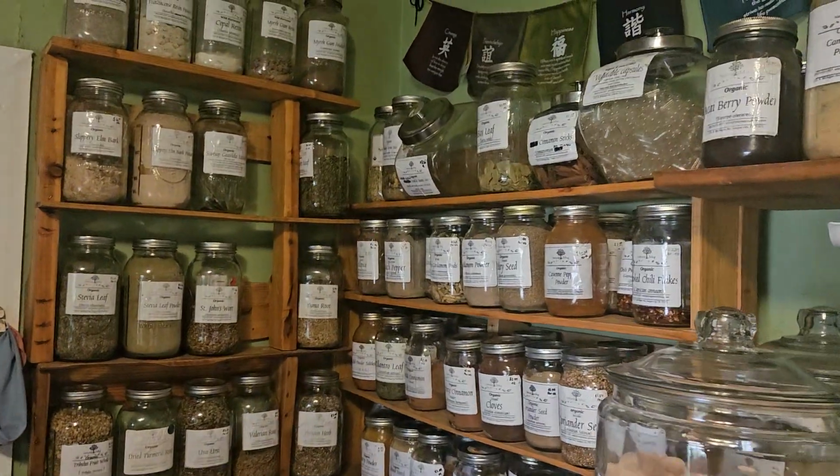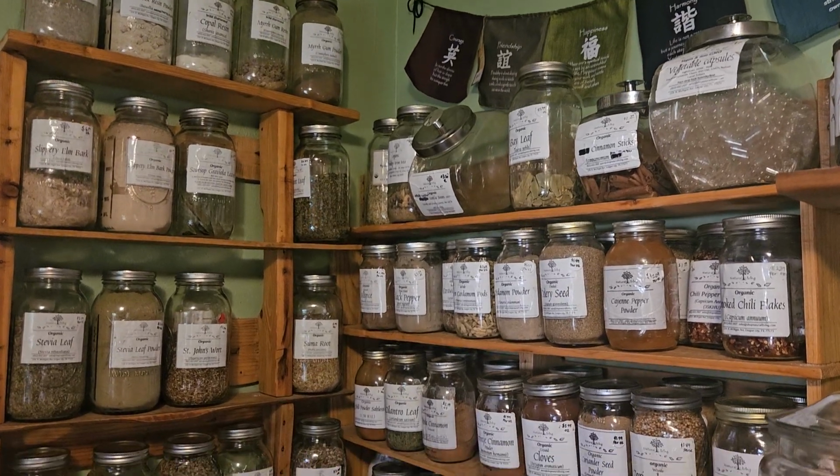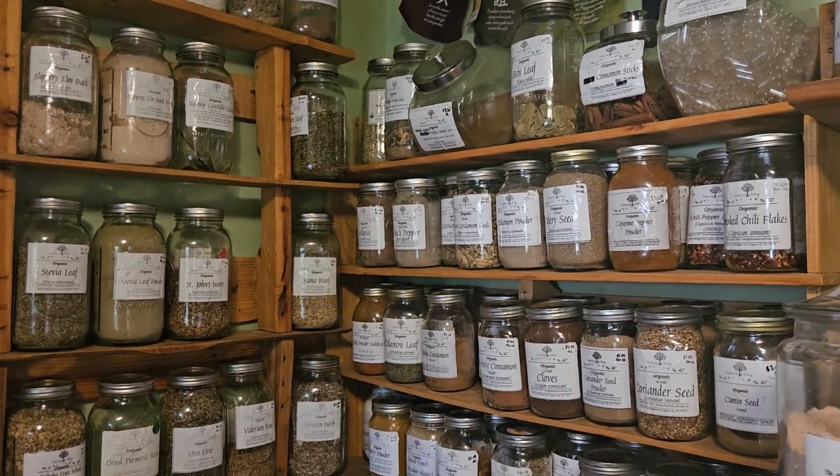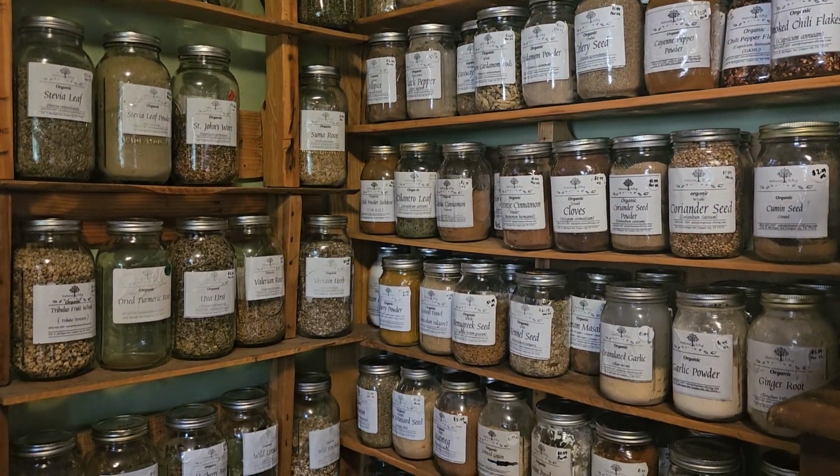And then of course our spices and herbs. We've just restocked most of our spices, so you'll find that with a lot more, so there's not as much empty that we had before.